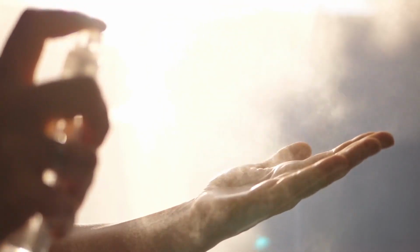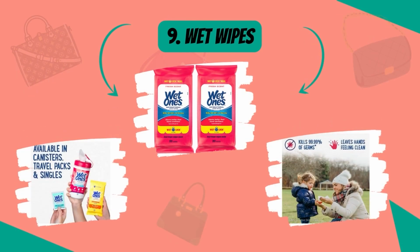Now back to the wet wipes. You can even use hand sanitizers, but I rather prefer wet wipes because it's basically a 2-in-1. It works great if you want to clean your face, your hands, or even flat surfaces.